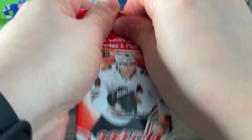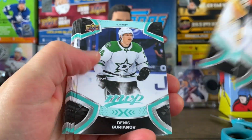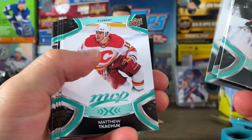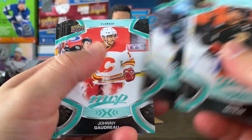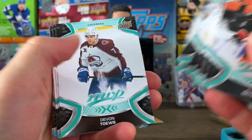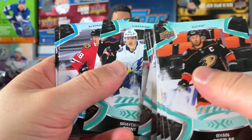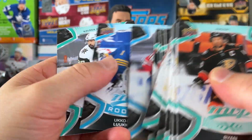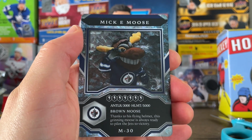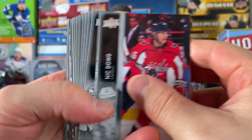Let's do this MVP. Getzlaff, Fleury, Gurianov, Cousins, Buchnevich, Sorokin, Velarde, Kachuk. Lots of base. I think we'll probably get 1 insert at least. Base. There's a rookie. I guess that might count. Pekka Luukkonen, Ice Battles. And there's, I guess that's an insert. Mickey Moose. Already have that one as well, but that's a cool one. I like that one.